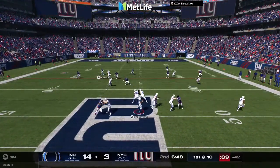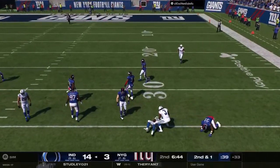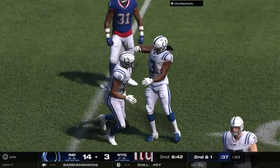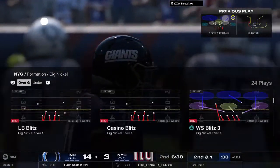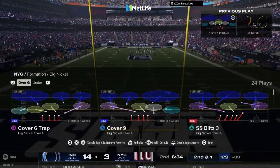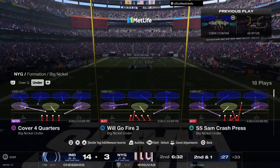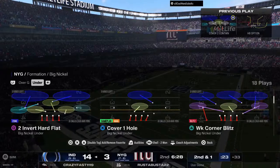On 1st down, it's Richardson. He finds Mitchell, complete. And he'll get this down to the 33-yard line. That is the epitome of staying on schedule. That kind of completion right there on 1st down opens up the entirety of the playbook for 2nd down. With 3rd and short in your back pocket, you can get even more aggressive and take that shot.